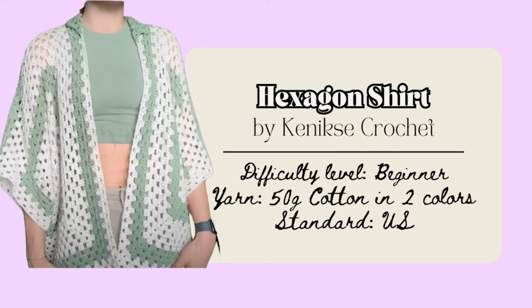Or you could make a hexagon skirt pattern like this one by Spring Crochet. This one is a unisex pattern and is made to measure, but also includes sizes small to XL. You could get really creative with the color choice for this pattern, and this one is a paid pattern on their Etsy. Or there's also a free video tutorial on their YouTube channel.